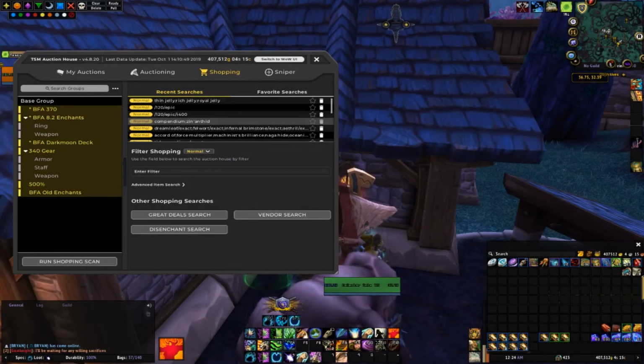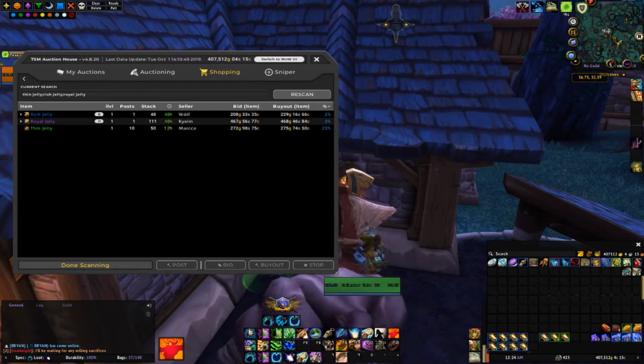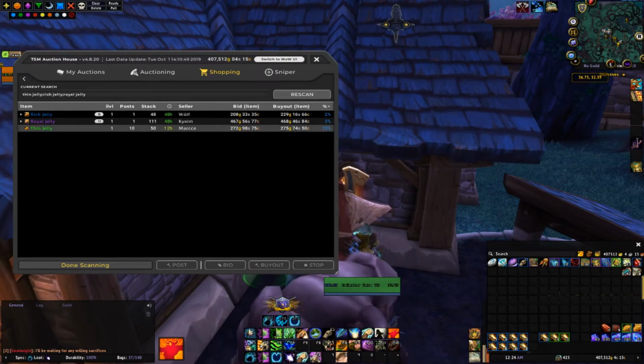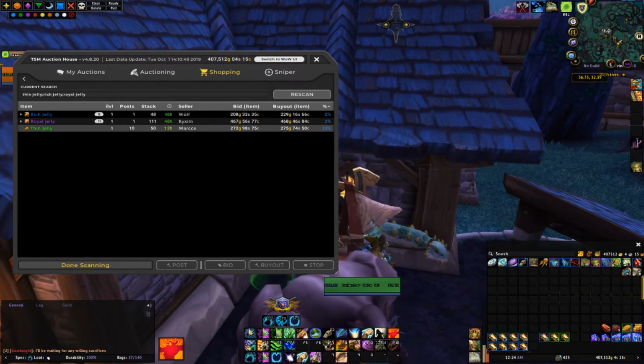If we take a look at the auction house and run a scan, we can see what the prices of the jelly are like now. It is Sunday, actually technically Monday, 12:24 a.m., so a little bit after midnight. So the end of the weekend for most of NA. And you can see the auction house did get bought out of the thin jelly. There's only one seller selling them for 275 each, so really high.